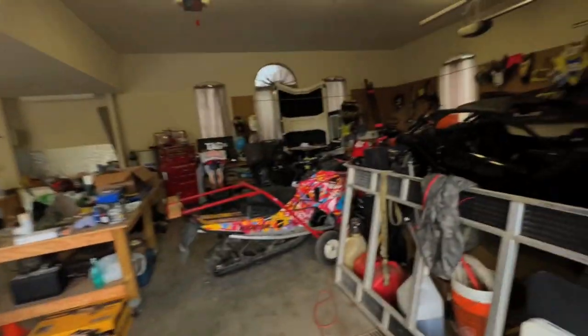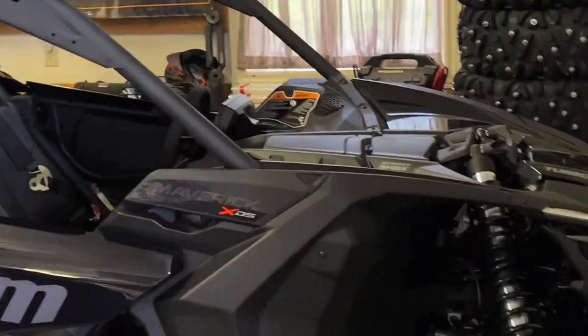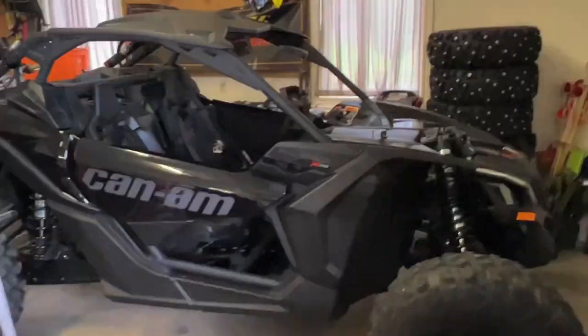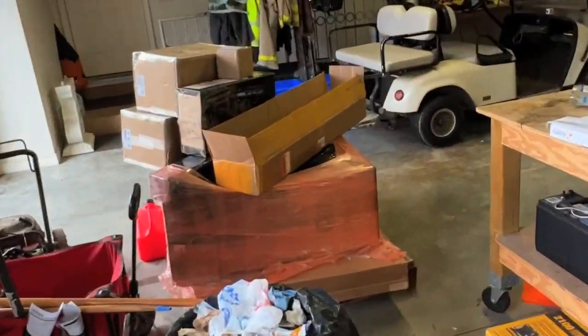So the garage is definitely getting full again. We got the Maverick here, the new XRS. I know it says DS on it, but it is an XRS. It came with the wrong sticker, let's just say. So I'm keeping it clean, obviously, for the wedding. And then as soon as I get back from my honeymoon, we're starting the build. The wrap is on its way.